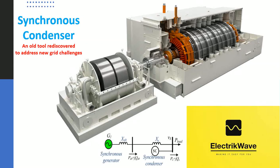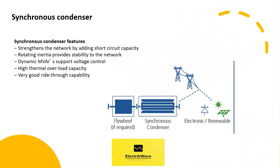Welcome. Let's understand further: the synchronous condenser, an old tool rediscovered to address new grid challenges. Synchronous condenser features are: strengthens the network by adding short circuit capacity. Rotating inertia provides stability to the network. Dynamic MVARs support voltage control. High thermal overload capacity. Very good ride-through capability.